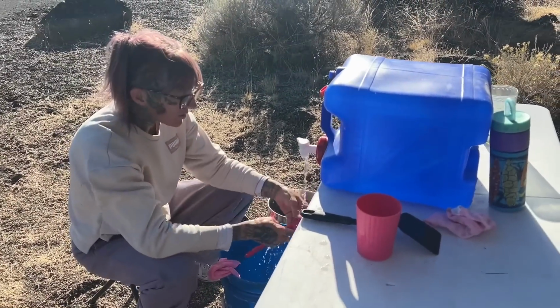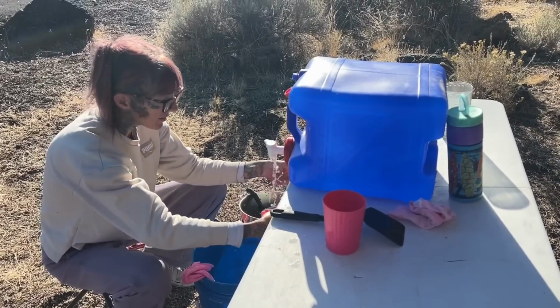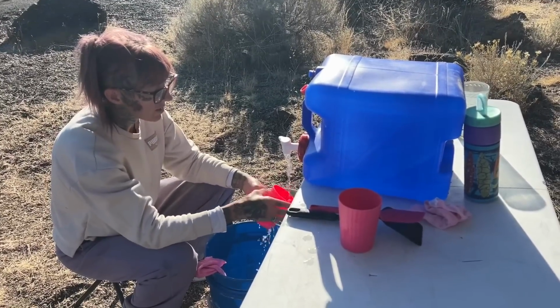If you've never gone and you want to camp with your family and you don't have an RV or a kitchen set up, this is the perfect temporary camping kitchen setup that does the job.